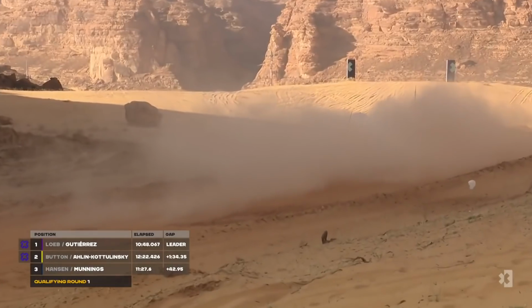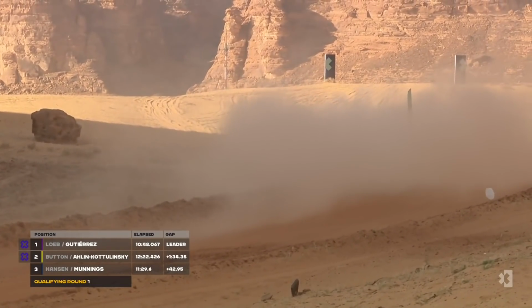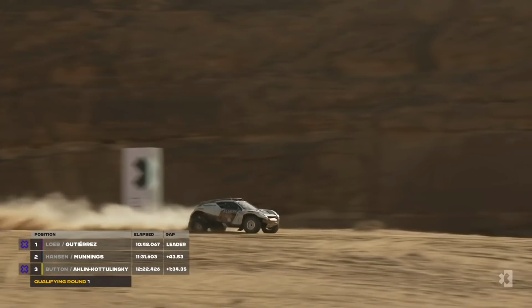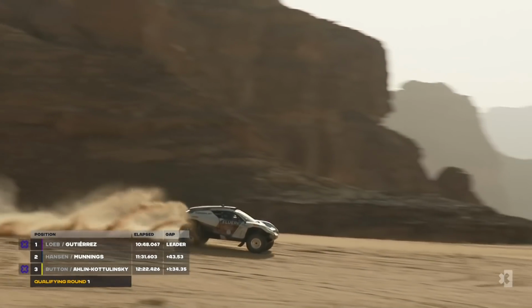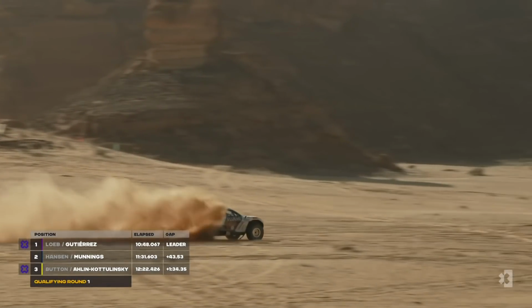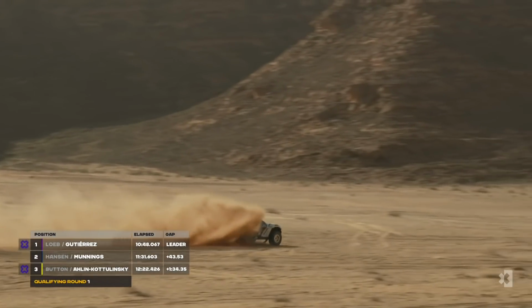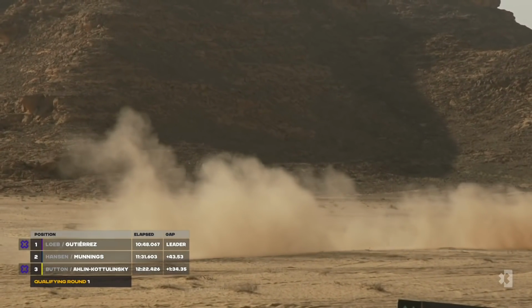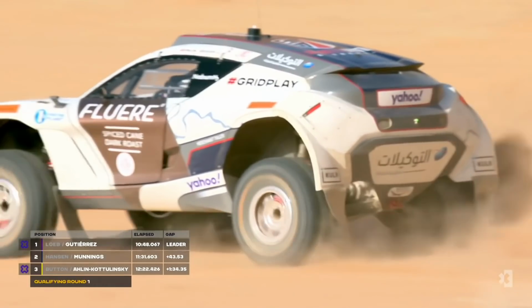Through the flags to the left-hand side. She's going to gun it up towards the line. It's a hero drive for me from Catie Munnings with a puncture from halfway round. Brings the car home. Brilliant drive. Fantastic. They've lost time with a puncture. Definitely the tiny mistake at the top of the hill, but to bring that car back is absolutely fantastic. That really is something special that she's done right there.